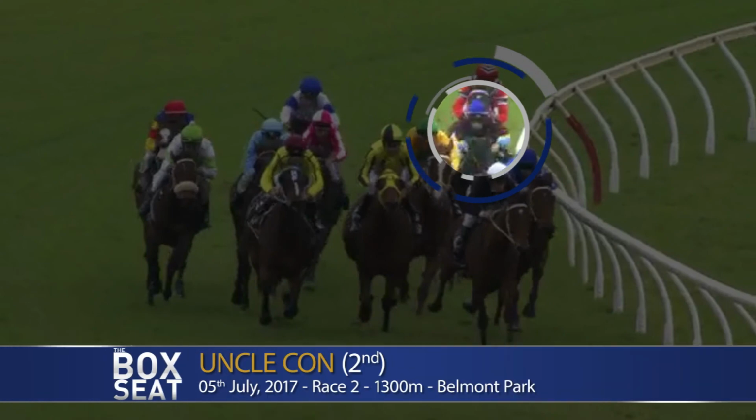Yeah, it did, Uncle Con, Adam. We mentioned it as a 2-year-old last season. Got detached from the field, ran on really strongly as a 2-year-old. Last start effort when first up was good. Let's have a look at it.